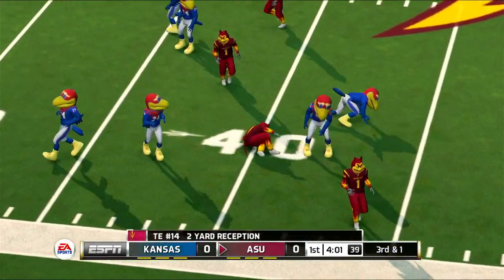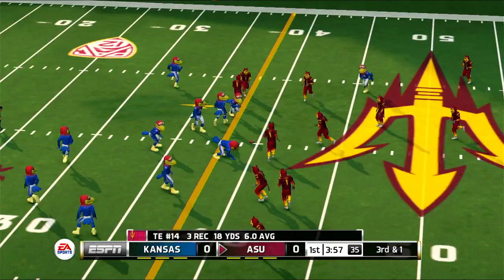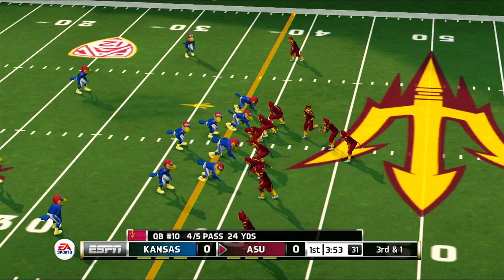And he's tackled at the 40-yard line. Nothing going on that play. Well, here I think the quarterback needs to be a little bit more patient in the pocket. That way he can allow his receivers to get downfield a little bit before he throws it.